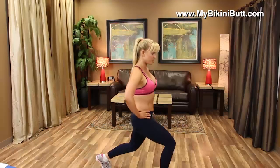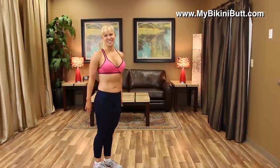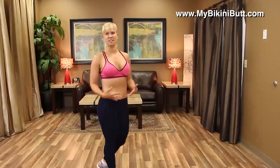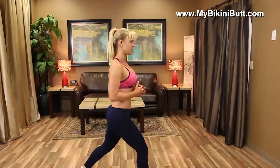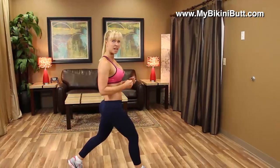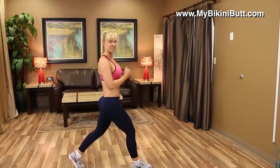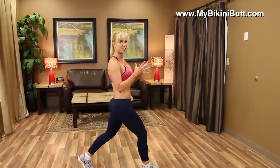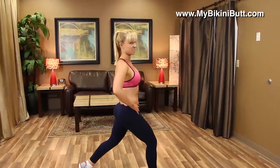Now, many people go back and forth between one and the other. This is not as effective, and you can also risk a lot of injury. It's more important to stay with one leg at a time, so that way you can really isolate the muscle and keep that muscle under tension. You're going to get more results faster, and you're going to see your thighs slimming down as your butt lifts and gets much, much sexier.